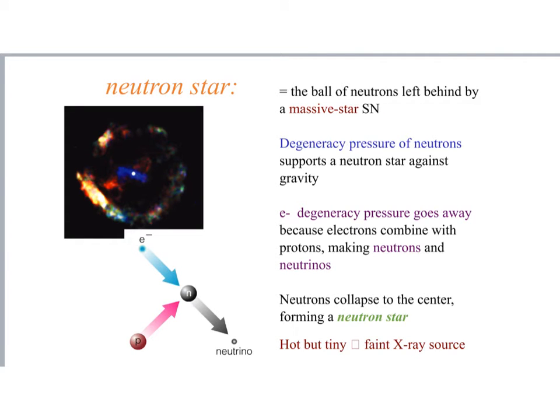So if you think the white dwarfs that we just learned about, with their densities of 5 tons per teaspoon, may seem incredible, wait until we learn about the neutron stars. They're stranger still. So what do you think they are? A ball of neutrons, which we already know is whatever is left behind by a massive star supernova, or SN.